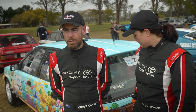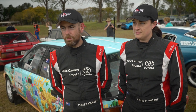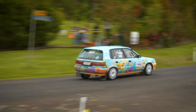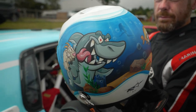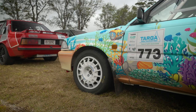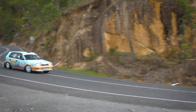This car is my QRC ARC gravel car, so it shouldn't be on the bitumen, but it was nearing the end of its build, and I figured why not have a bit of fun and throw it around. So the fun concept sort of developed to Barrier Reef themed helmets, and then we matched up the livery on the car to suit, seeing it's Targa Barrier Reef, so we thought it'd be a bit of fun and stir the children and the fans up a bit.